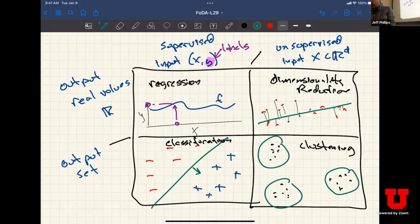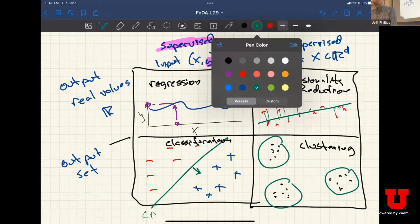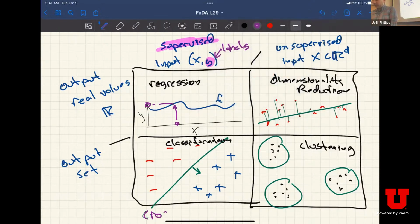Okay, and the key thing to remember is in this supervised case where I have these labels, then I can do cross-validation, where I can evaluate how well I'm doing. I can choose parameters. I can measure against the actual values that I'm trying to predict. So I get an unseen X, and I try and predict the value Y, either from a set or a real value. And I can evaluate how I'm doing with cross-validation, or I can tune parameters with that. So those are the two things you can do with cross-validation.